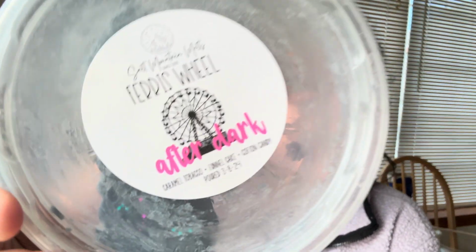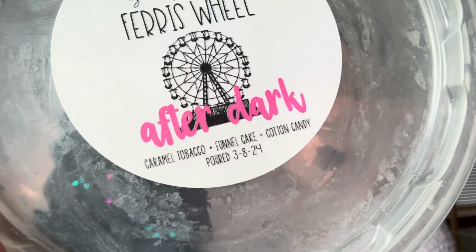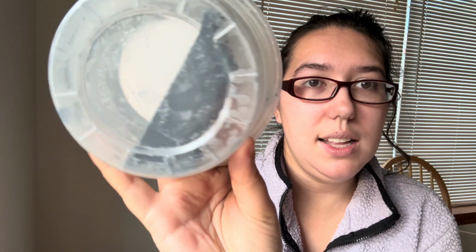This one's a Ferris Wheel After Dark, caramel, tobacco, funnel cake, and cotton candy, and I melted a whole half tub of this. This is just the little remaining slice left of it after I cut half away, because I got this in a D-stash and this part was already used. This is a beautiful caramel, tobacco, funnel cake, cotton candy scent. The caramel tobacco in this one is not a thick caramel. It's an incredibly smooth caramel tobacco. You really get funnel cake and the caramel tobacco. Cotton candy is just kind of in there somewhere. It's a beautiful scent.